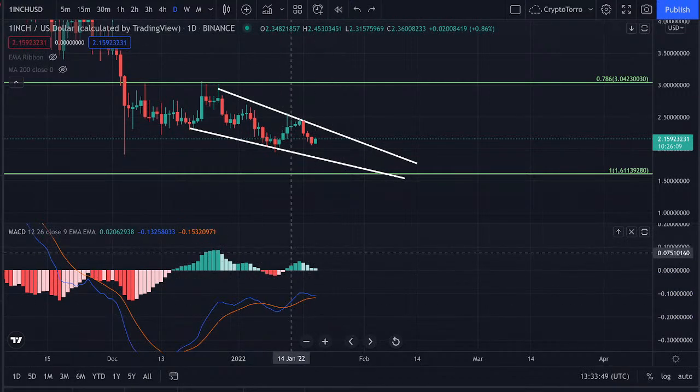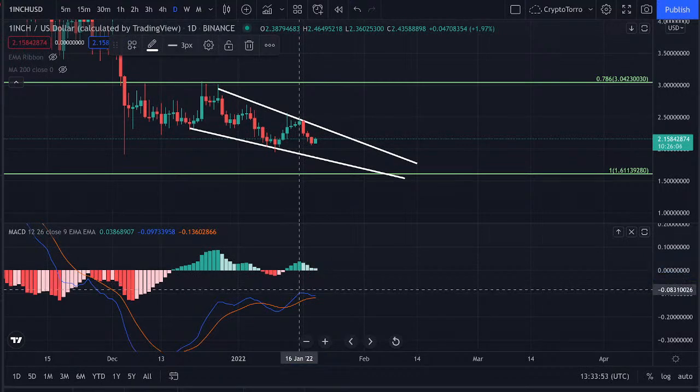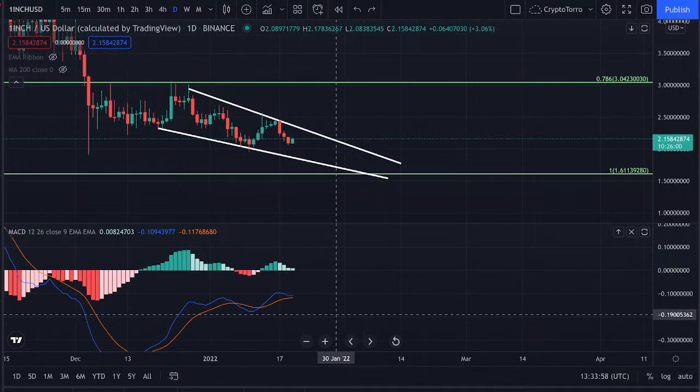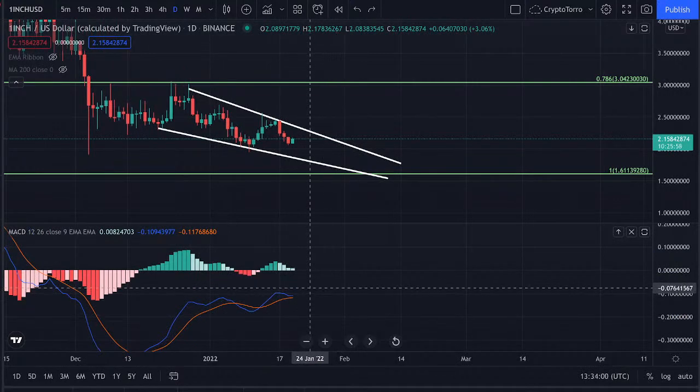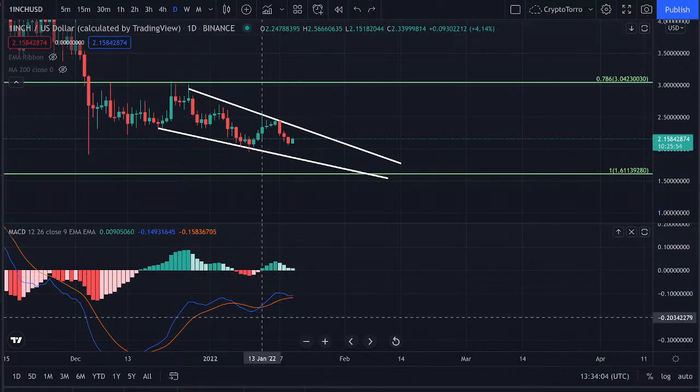But unfortunately right now, we are seeing once more a decline in its momentum towards the upside, meaning that we could perhaps head towards a crossover. And if this does occur on the daily time frame, it is absolutely likely that we are going to reach the $1.61 range underneath us.